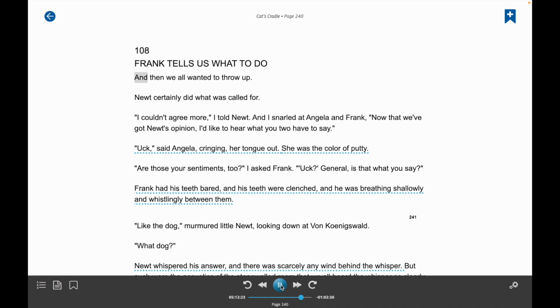Frank had his teeth bared, and his teeth were clenched, and he was breathing shallowly and whistlingly between them.